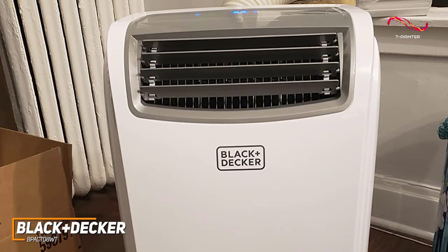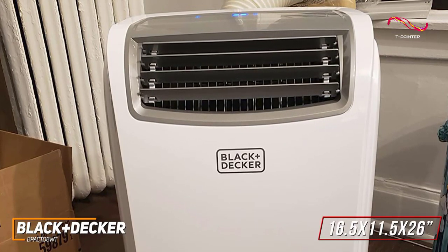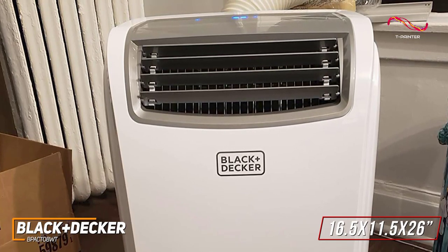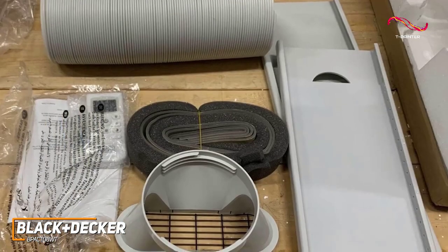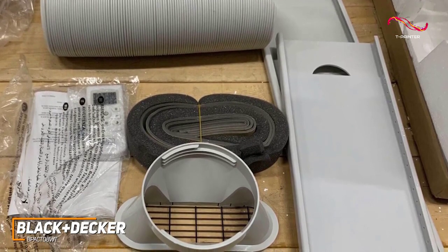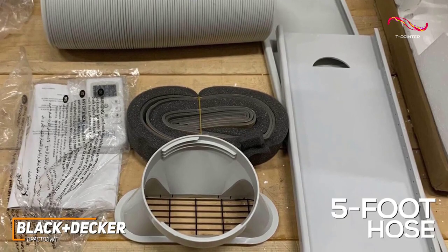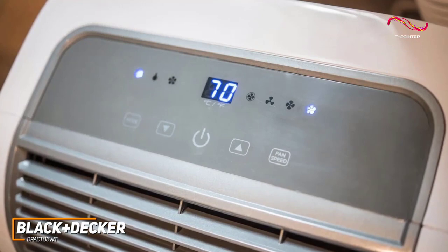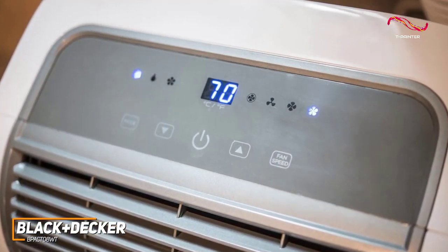The unit has a compact design that measures roughly 16.5 by 11.5 by 20.26 inches and comes with a convenient built-in handle and four caster wheels so you can easily transport it between rooms or store it in the window. It comes with a full window kit that allows for an intuitive and fast installation process, and while it should be set up near a double hung or sliding window for optimal results, the 5-foot hose provides solid placement flexibility in your space. The LED display is also incredibly easy to use, and you can easily slide the filter out when it needs cleaning to maintain performance.